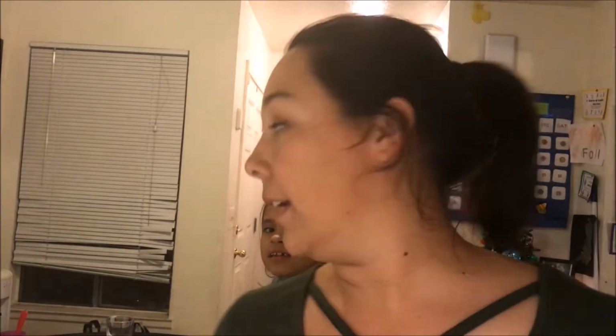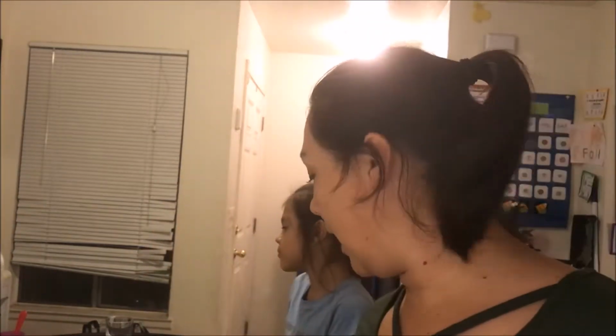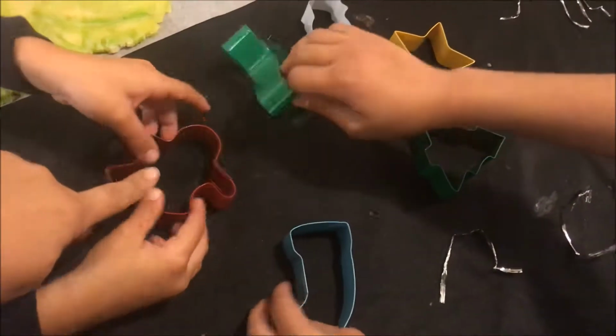So now we are moving on to our next project, and we are doing sugar cookies, and I put food coloring in there so they look all super duper cool. And then we're using these little cookie cutters like this. The sleigh. Don't touch it. I'll show you guys. The sleigh.